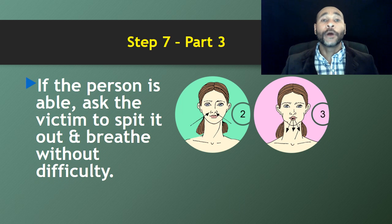Step 7, part 3. If the person is able, ask the victim to spit out and breathe without difficulty. Now, here is one quick way to do this. Once the person is, shall we say, cognizant of what has just occurred, ask them to breathe. Now, don't just ask them to breathe, but ask them specifically to inhale through their nose and to exhale through their mouth. Why is this important?